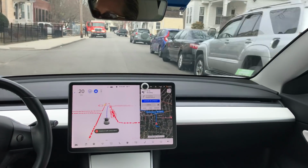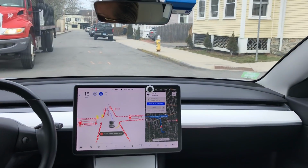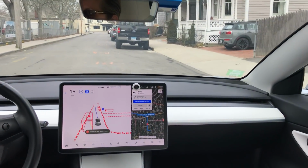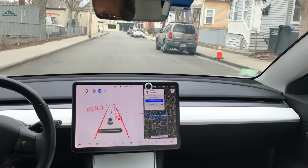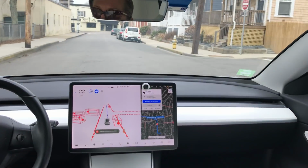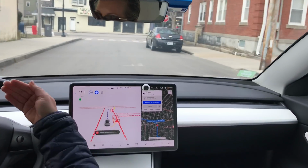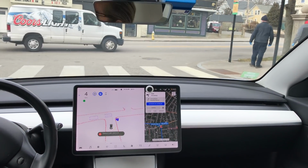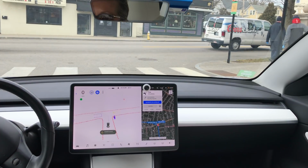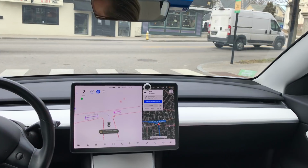So this is the intersection that I tried to do the other day. Doing a great job going around this truck. This is tricky because I have to make a left across the traffic, and then instead of continuing left down Broadway, I'm going to make an immediate right and then take a fork off Broadway. It's like super quick maneuvers.